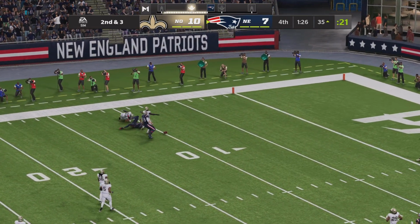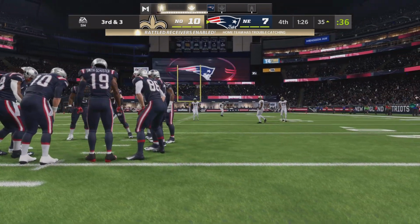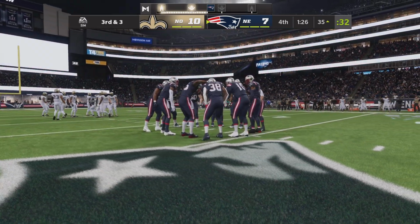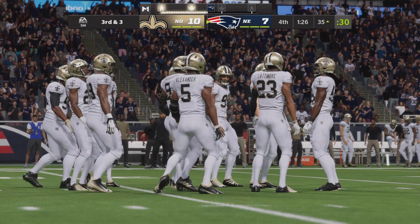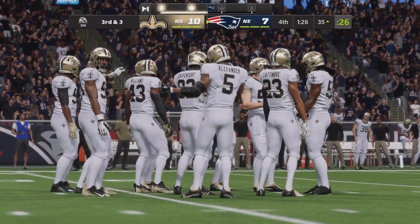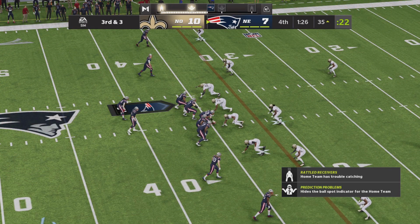And it's incomplete. Took a shot, couldn't connect. That would have been a tough catch, but in this 2-minute drill, those are the ones you really hope your guys come up with. Yeah, you don't want your guy to be able to take the out because it was a tough catch. You needed him to come up with that one, because if he does, it alters the perspective of this 2-minute drill, doesn't it?